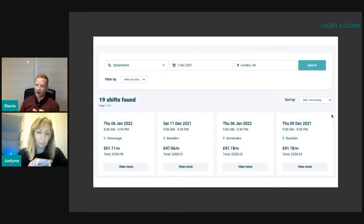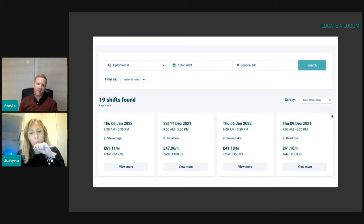Here's a little bit of a look at our platform, and this is the desktop version. What you can see here is I filtered it by optometrists after the 7th of December in London, and I've kept it within 50 miles, with a descending rate. So you can see there's a couple of shifts. When you click view more, you get all the shift detail, and then you can apply either from desktop or through the app.